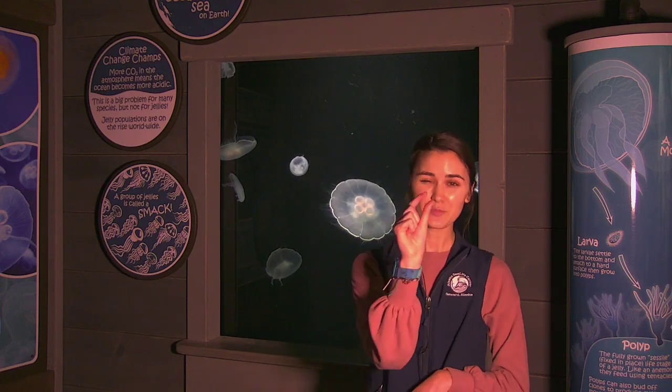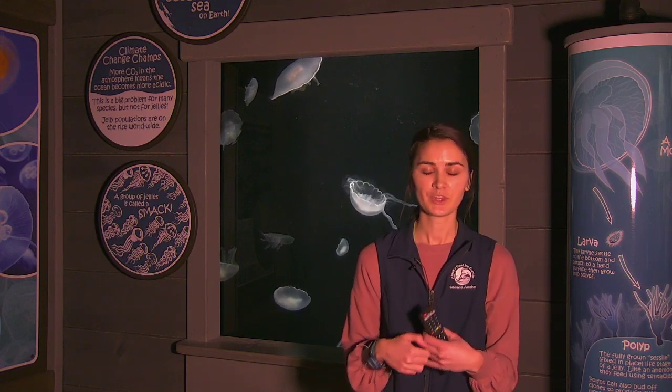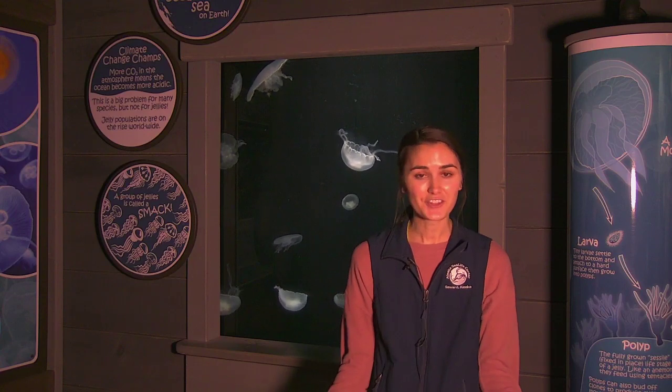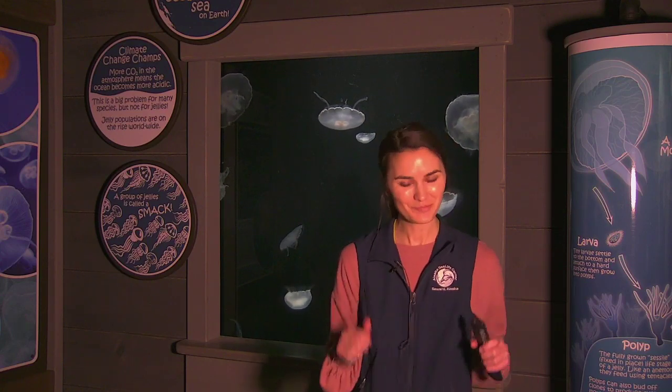These are itty bitty, very small, and they have cilia, hair-like structures on their body, and their goal is just to swim, even against those currents, and find a hard surface to attach to. So I'm sure those of you at home may be sitting down right now. I'm gonna ask y'all to stand up with me and get active. We're gonna wiggle like those planula larvae, so wiggle, wiggle, wiggle.